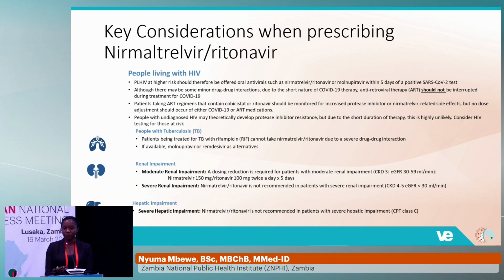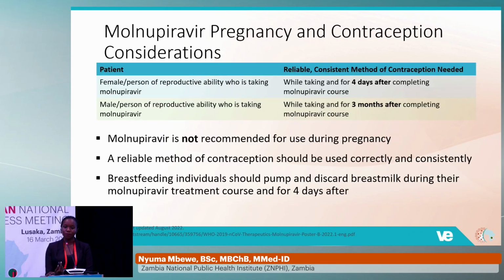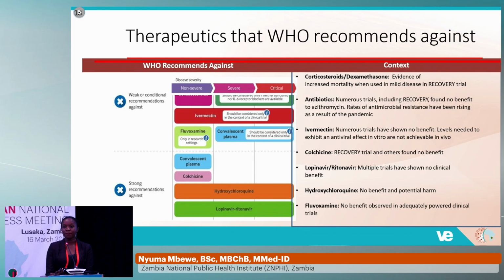And then for those with severe hepatic impairment, there's no contraindications. I touched briefly already on the molnupiravir and the concerns for pregnancy. In other countries, they do give contraception considerations, but for us, it's not currently available in country, as we already discussed. Important to note, though, in our guidelines, there's mention of the drugs that are no longer recommended.